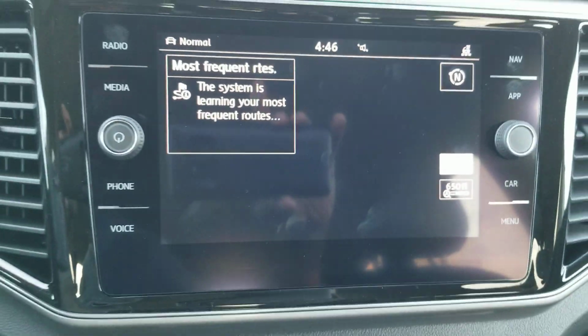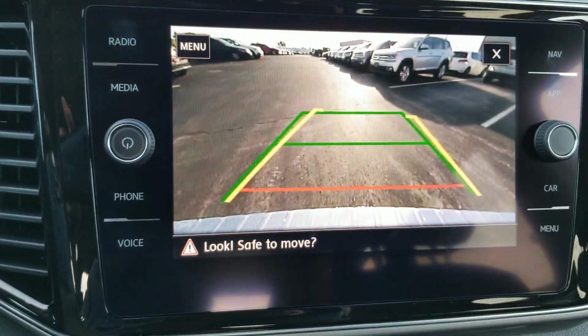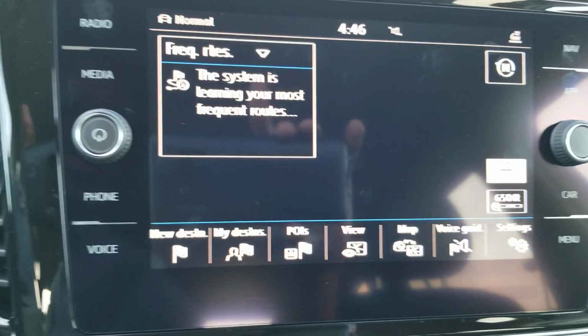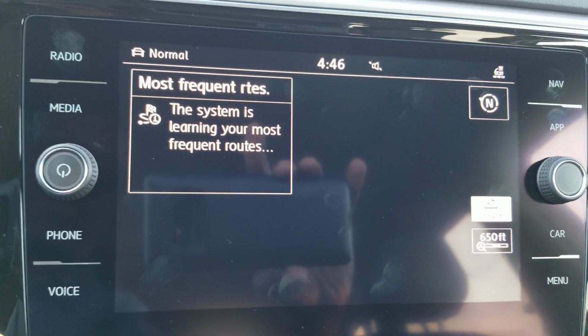So this radio has a rear view camera with trajectory steering, and it is the best quality backup camera that I've seen on the market. Full HD, super clear, and also with that trajectory steering, it's going to show you where you're headed with that yellow line versus that green line.